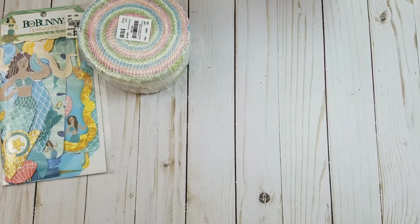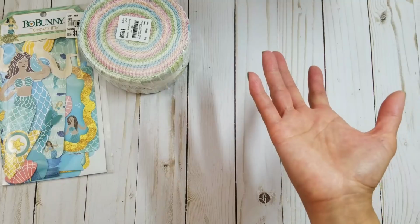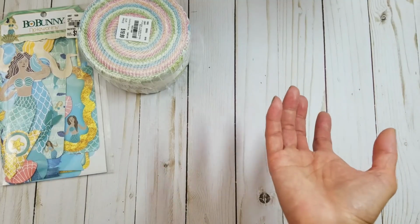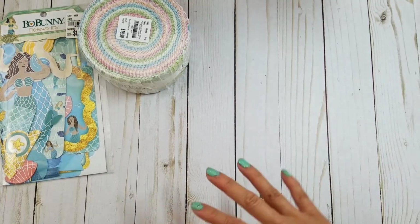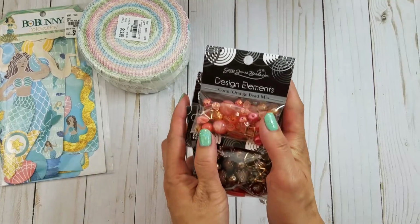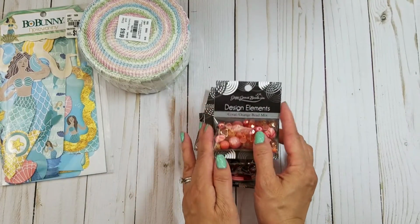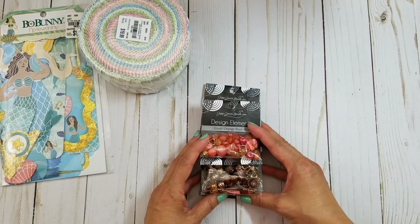I was picking up other things, but sometimes I just want to get them because it's 99 cents, or only $1.99, and it's cute, but it's not anything I really need for a certain project. I ended up putting it back, and then I looked at the bead section, and I was like, oh, I want these.